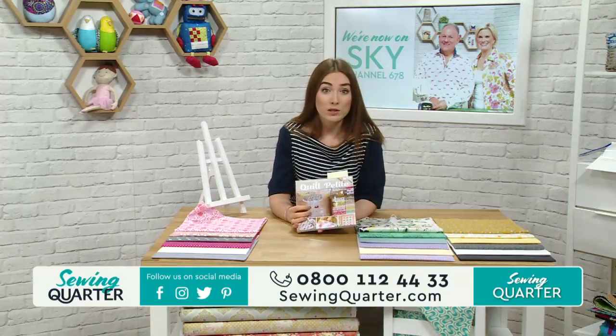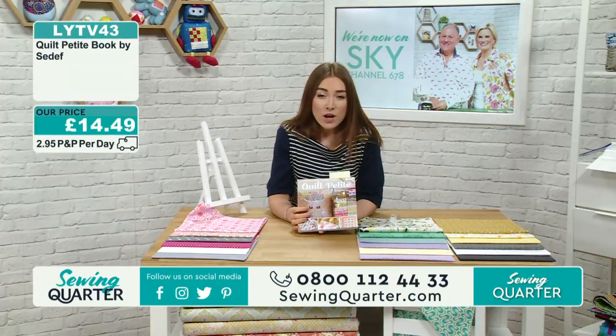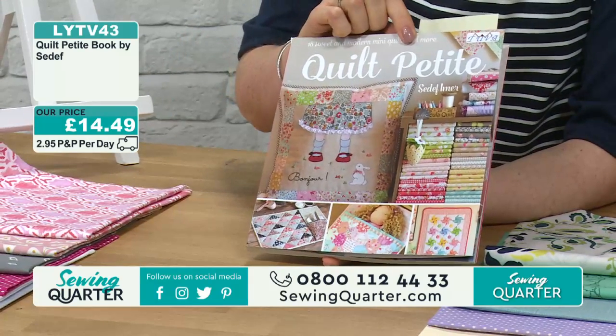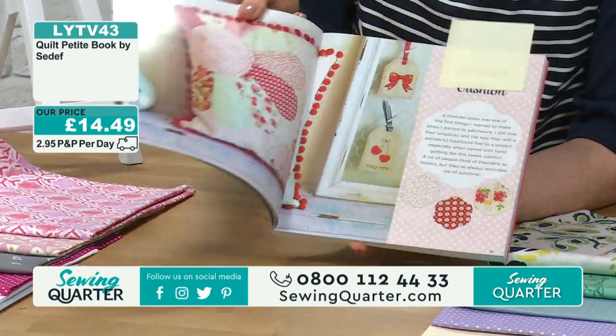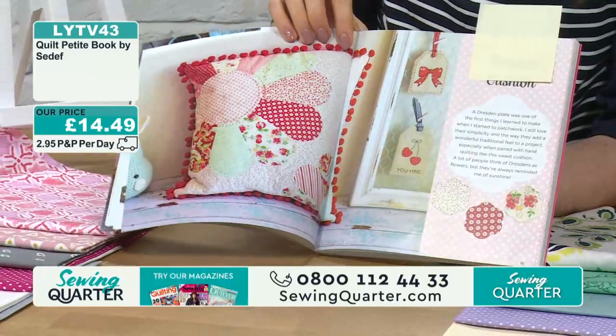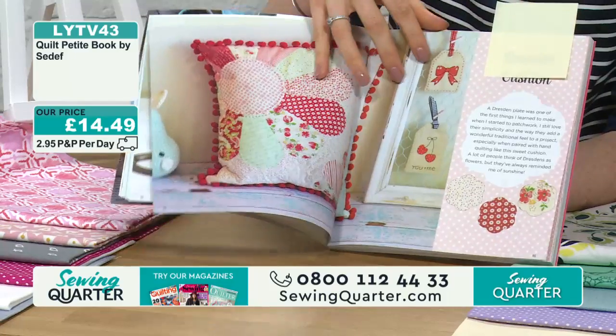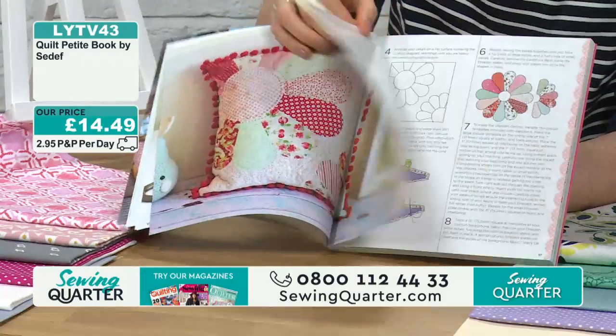So this is from Quilt Petite. And there are loads of different patchwork projects in here. So I'll show you the page. This is a new book to us here at Sewing Quarter. But I'll show you the Dresden cushion that you can see there. Really beautiful design. This is a very pretty book. This is how I would describe it. It's got really beautiful photography.